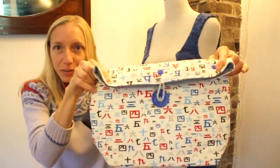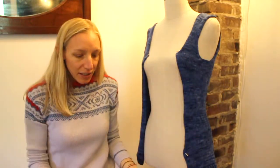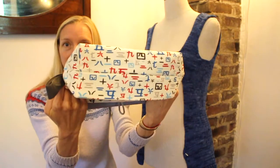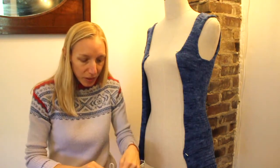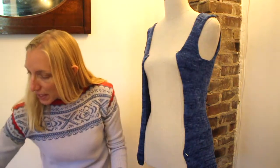They're neat because I've showed them to you before. They fold over. They have snaps inside. They're padded. They're big enough for a sweater project. They're made flat bottomed. They have a nice strap on the side. And they're made from really cool fibers. I mean, really cool fabrics. So that's one. And then this is the other one.